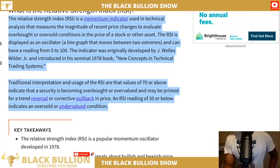Now I'm going to skip down here. Traditional interpretation and usage of the RSI are that values of 70 or above indicate that a security is becoming overbought or overvalued and may be prime for a trend reversal or corrective pullback in price. I'm going to stop right there because that is very important to us. Why? Because of this.